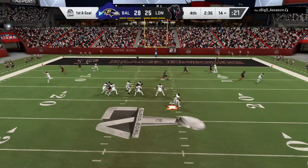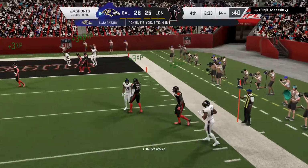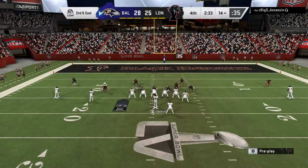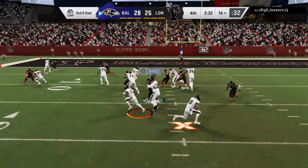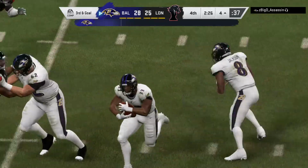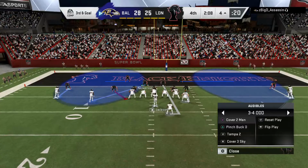From the gun, Jackson escaping the pressure right. And that's incomplete. Got out of the pocket. Didn't look like he had anybody open, Charles, so just gets rid of it. And a good play by him. If no one's open and you don't have a running lane that you want to take, make the right choice. Get rid of it. Live to fight another down. And the stop will come inside the 5 at the 4. They'll wind up getting 10 back as that sets them up for third down.